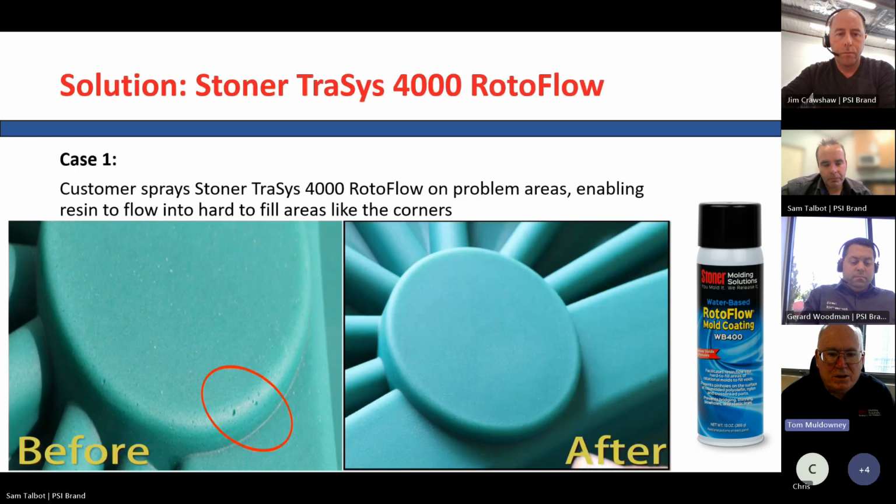So here you can see specifically those little pock marks and pin marks in the area, and then afterwards you get a perfect part. So it just flows out and molds properly.